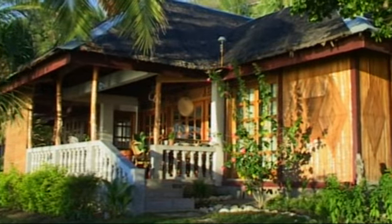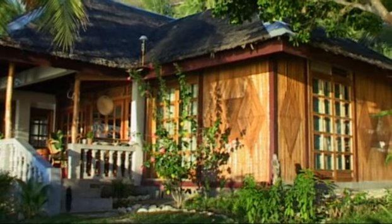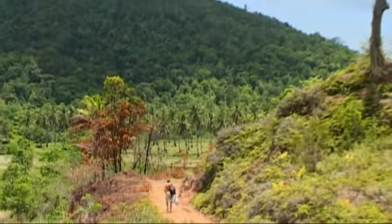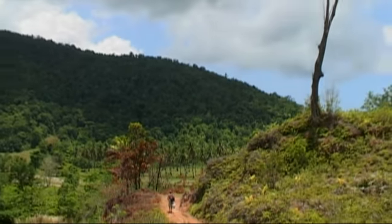Five years ago, I built my house here on Sibuyan, and since then, I have been living on the island permanently. I love this island because nature has always played a great role for me, and here I am in the middle of nature.